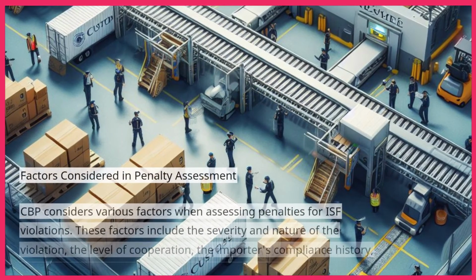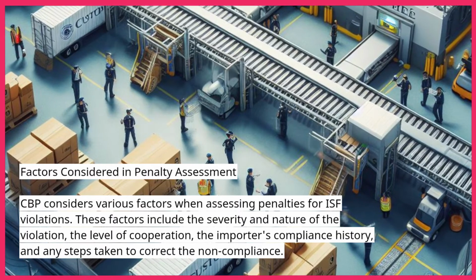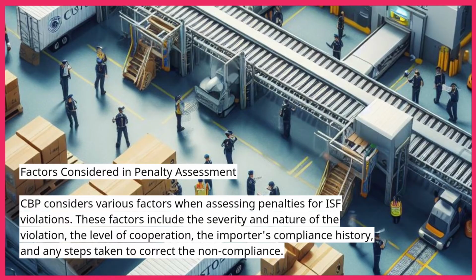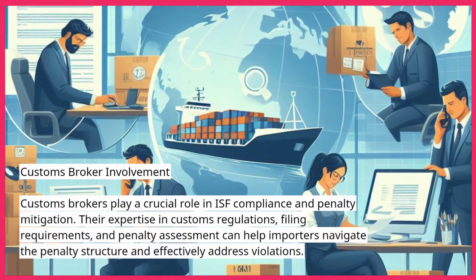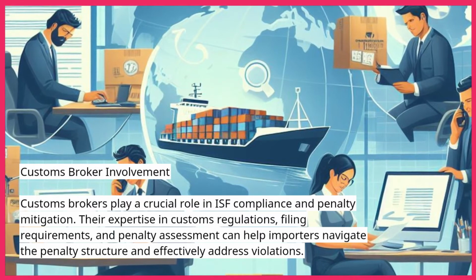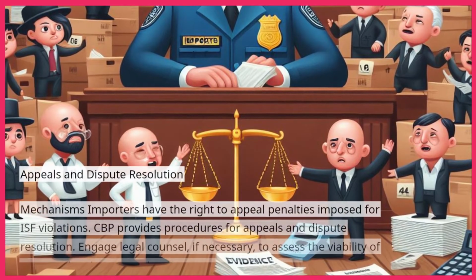Factors considered in penalty assessment. CBP considers various factors when assessing penalties for ISF violations. These factors include the severity and nature of the violation, the level of cooperation, the importer's compliance history, and any steps taken to correct the non-compliance. Customs broker involvement. Customs brokers play a crucial role in ISF compliance and penalty mitigation. Their expertise in customs regulations, filing requirements, and penalty assessment can help importers navigate the penalty structure and effectively address violations.